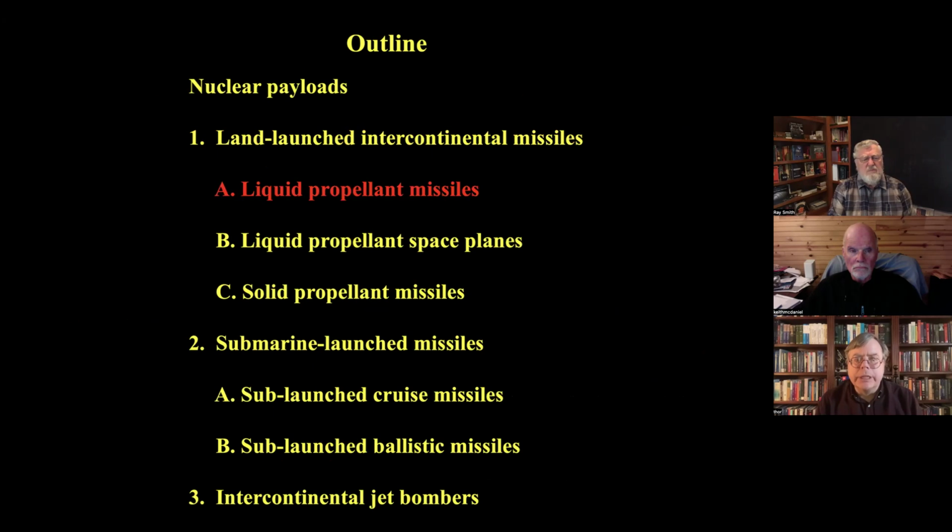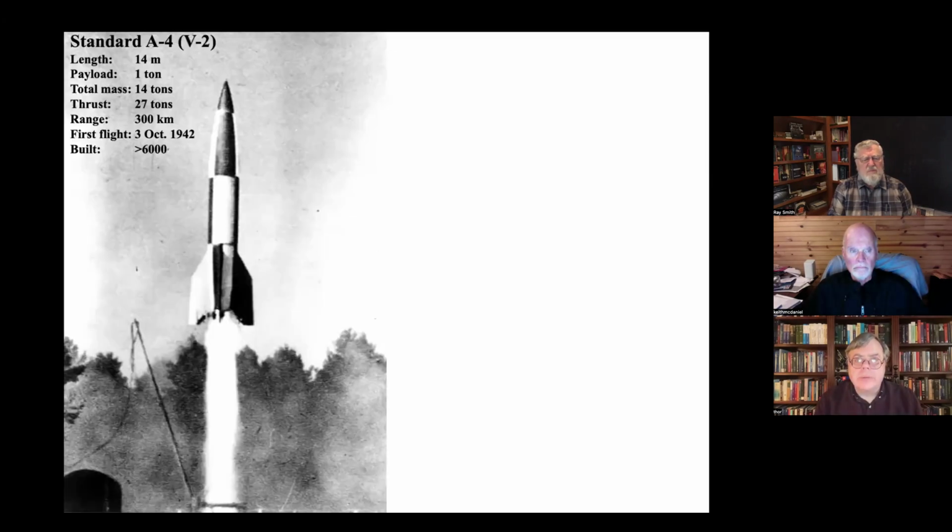And first up is liquid propellant missiles. Everyone is quite familiar with the German V2 rocket that was used during the war. And the scientists called it the A4, the fourth out of a series of these rockets they were developing. It had a length of 14 meters. That's quite important because soon we're going to see longer versions of this. It could carry a payload of 1 ton, so it could easily carry the smallest nuclear weapon, but not the larger ones. There may have been ways to boost it up to 2 tons. And they actually built over 6,000 of these during the war.